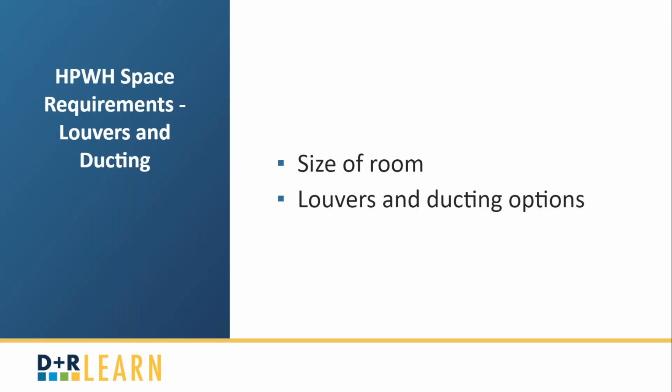Getting into the reason why we're here today, I think, is really to learn a little bit about what kinds of challenges you might see in the field for heat pump water heaters. So in this section, we're going to talk about the size of the room and then louvers and ducting options.